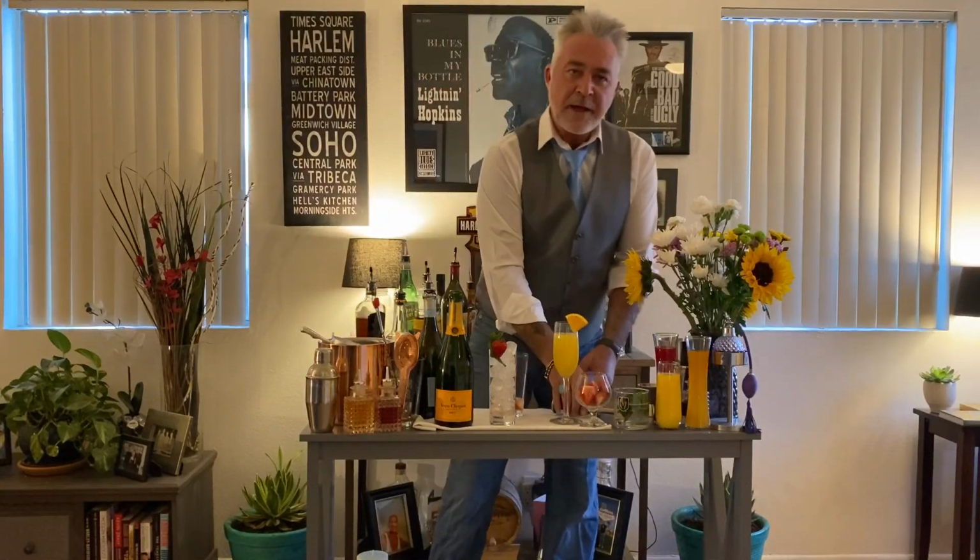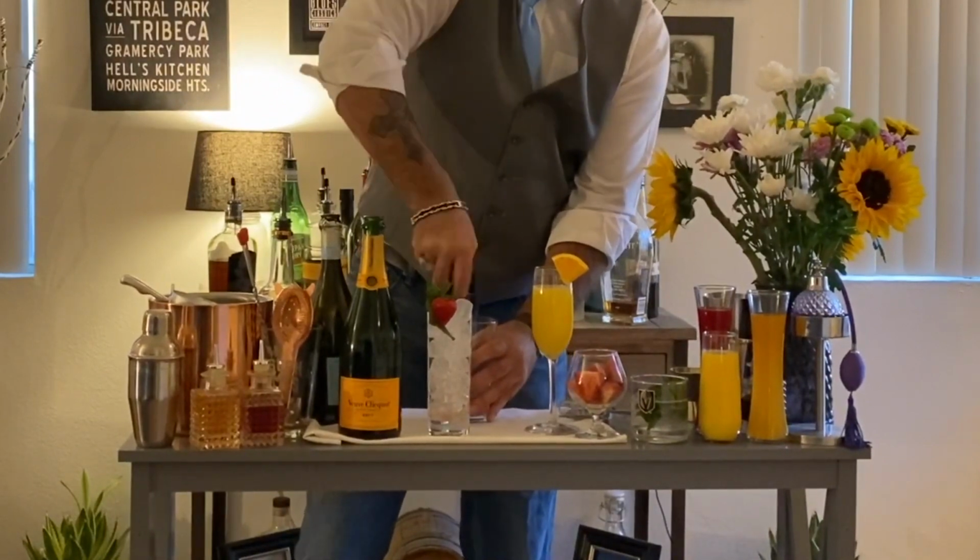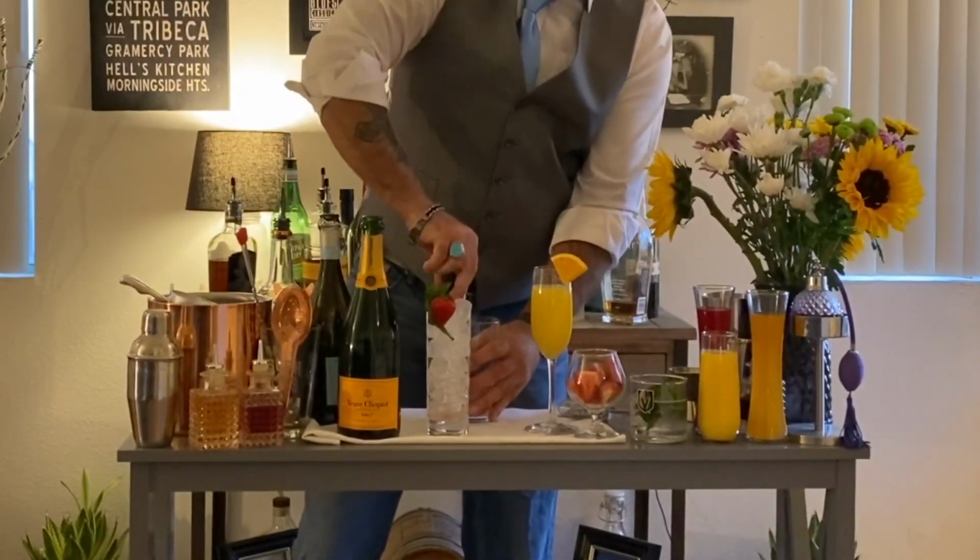And we're just going to muddle that all together. Give it a good muddling. You don't have to go too hard on it. Just get those flavors coming out. There we go.